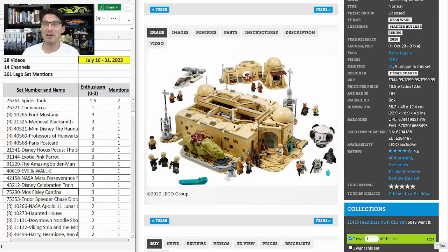Another set that I'm very excited about and talked a lot about in previous videos is this Mos Eisley Cantina. Yes, it's $400 for only 3,200 pieces, but it has 21 minifigures and it is an amazing set. We got to keep an eye on the shelf life, but I think it does well in retirement.